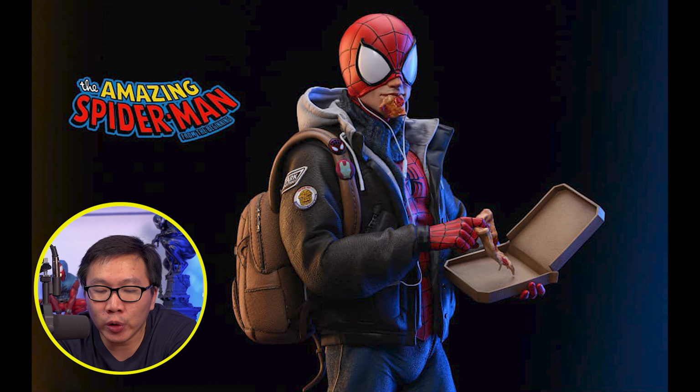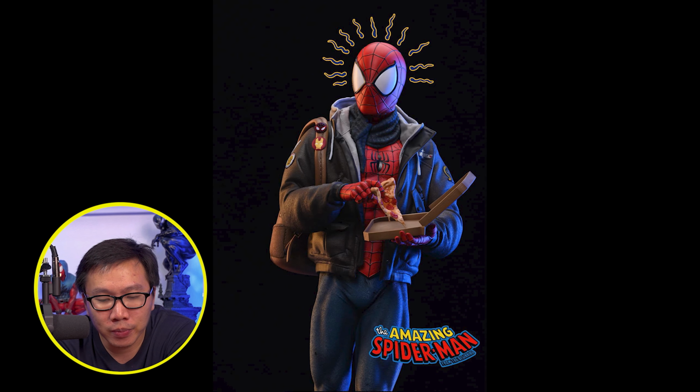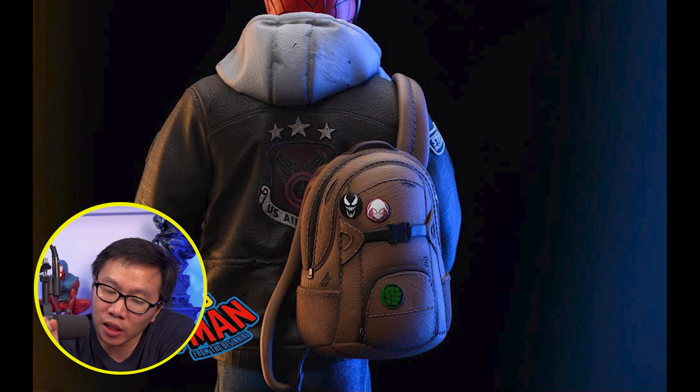Next, we have a full reveal and open pre-order for this very unique and fun looking Spider-Man. I think this is based from the Spider-Verse, I'm not sure. Anyway, this Spider-Man will have a regular version and an exclusive version. Obviously, the exclusive version will have a lot more switch outs, more portraits, and the backpack. Definitely love this Spider-Man, it's very unique and like I said, it looks very fun.